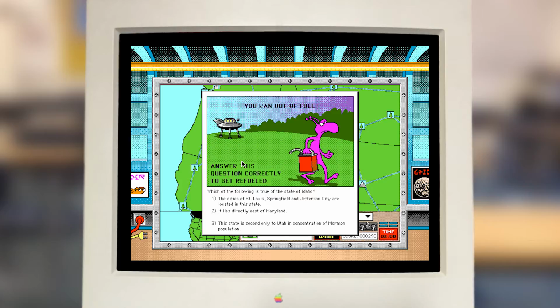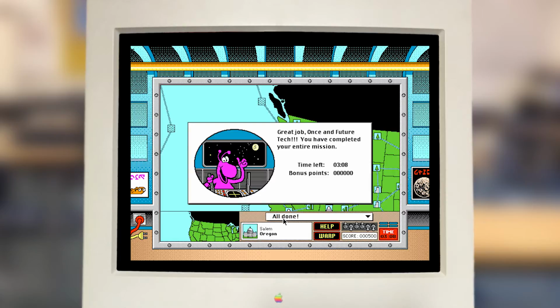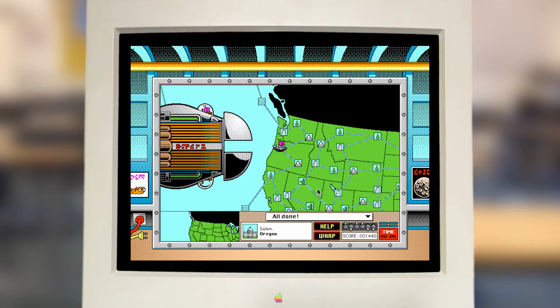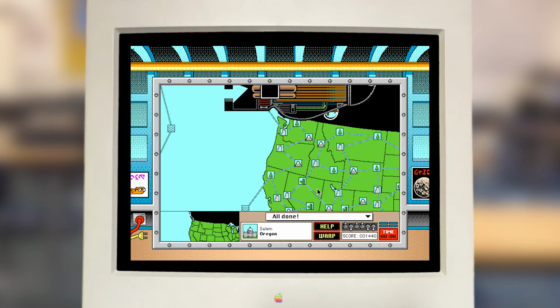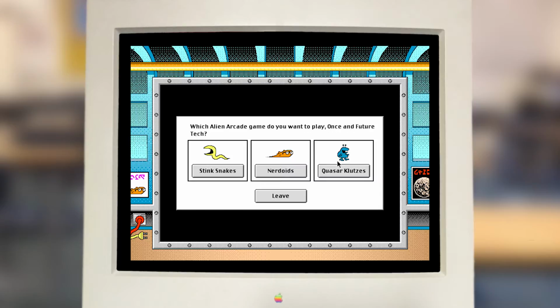And occasionally you're hit with one of these, a trivia question that you have to answer correctly in order to progress forward. I didn't know that about Idaho, but it's not surprising. And now the mothership will come and extract me from Oregon and take me on to the next section. Upon being such an amazing success, you then get the opportunity to enter the Alien Arcade, and this is what you really were waiting for as a kid.